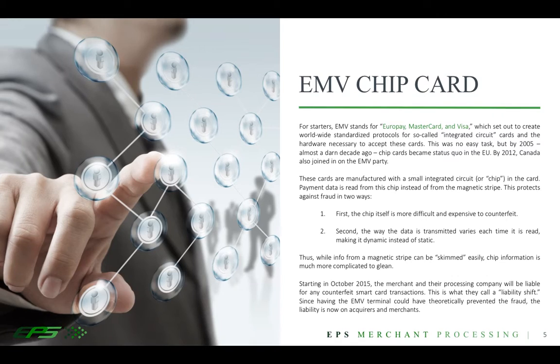EMV chip card. For starters, EMV stands for EuroPay, MasterCard, and Visa, which set out to create worldwide standardized protocols for so-called integrated circuit cards and the hardware necessary to accept these cards. This was no easy task, but by 2005, almost a decade ago, chip cards became status quo in the EU. By 2012, Canada also joined in on the EMV party.